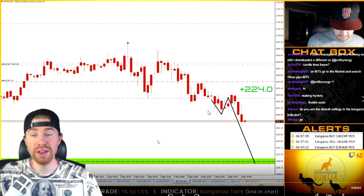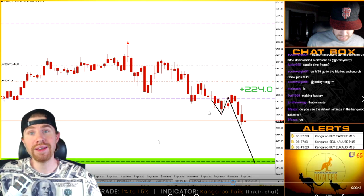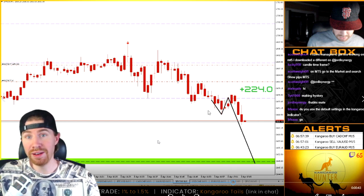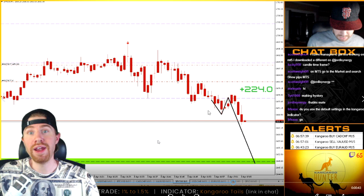So should you use the kangaroo tail indicator? I don't know. If this looks like a simple way for trading and nothing else has worked for you, I'm not saying this is going to be the holy grail, but it's going to be a very, very simple strategy. It's going to be simpler than anything you've ever been used to.